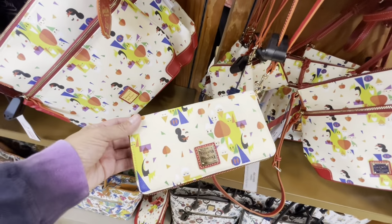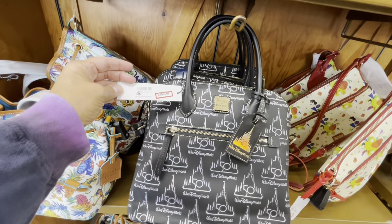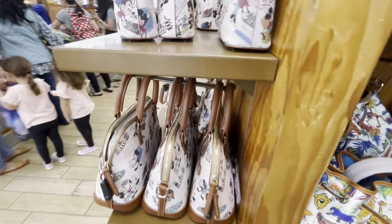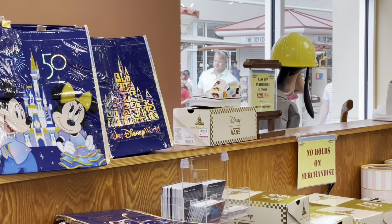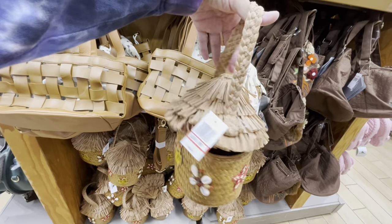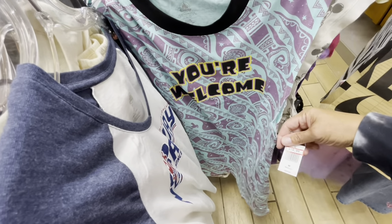A wristlet for the Snow White 85th anniversary. This one is $79.99. And then we have the 50th anniversary one for $158.99. Still got the Food and Wine Festival one. We have the Vans 50th anniversary shoes for $30. From Trader Sam's, it looks like a little tiki hut bag, $34.99. They have a Maui shirt. You're welcome. This one, $14.99.